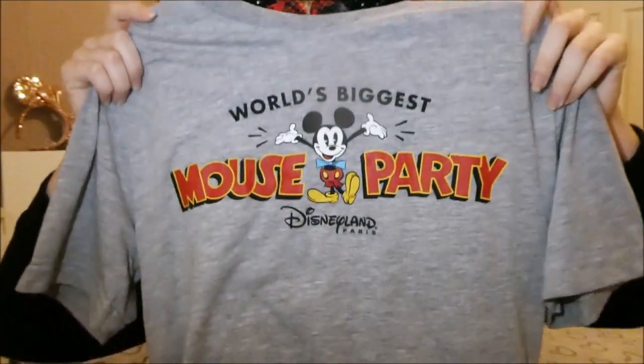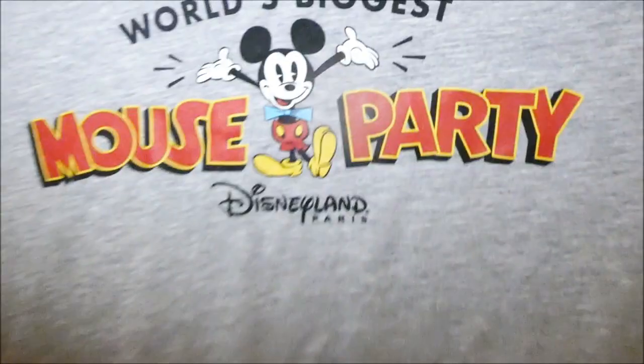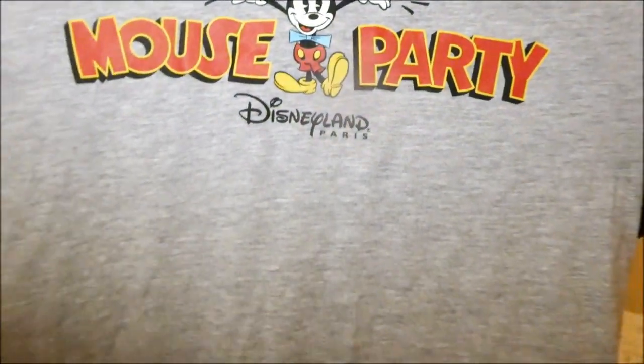I wore this when I met him that day, and it was a t-shirt saying the World's Biggest Mouse Party, and I just really liked the simplicity of the design. I have a lot of different Disney t-shirts, but some of them are quite loud, but this is something I felt wasn't that loud to wear just out and about on an average day, if that makes sense. So yeah, it says World's Biggest Mouse Party, Disneyland Paris underneath.